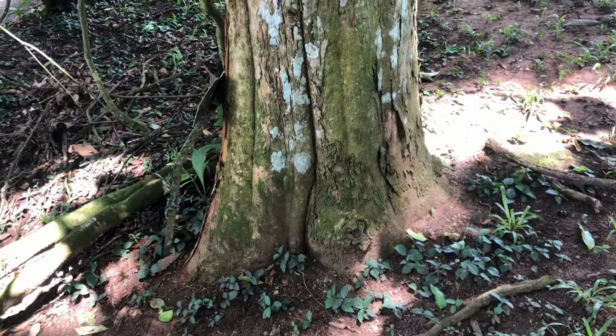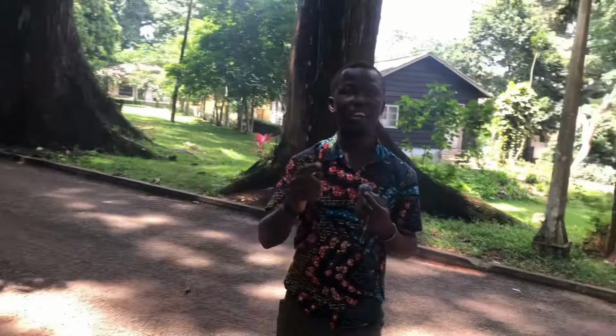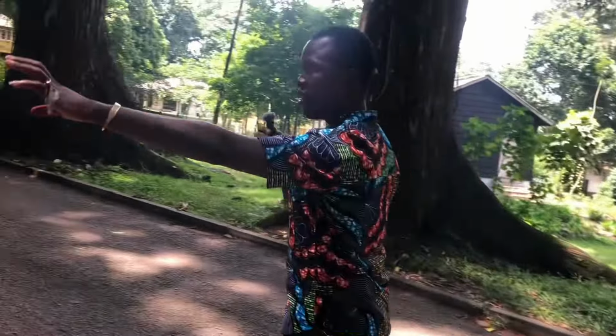The scientific name is what? Tectona grandis. Mr. Martin, please, I want to ask, is that what they use in making electric poles? Yeah, sure. The wood from this tree, the trunk, is what is used for electricity poles.